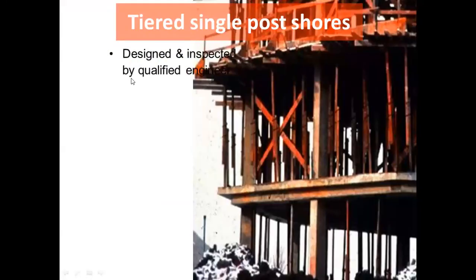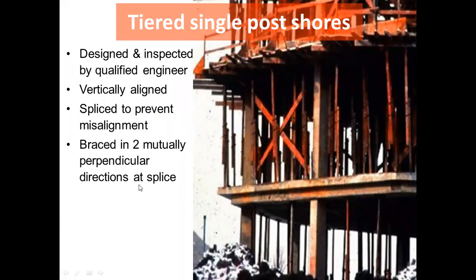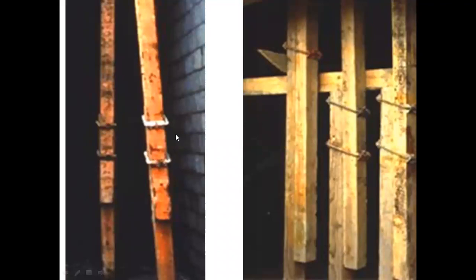Tied single post shores is all about being designed and inspected by a qualified engineer. Vertically aligned supports to prevent misalignment, and also make sure they are braced in two mutually perpendicular directions. Each tier diagonally braced in the same two directions. Reshoring of shores after concrete poured. So I'm sure your construction team would be following all these things.